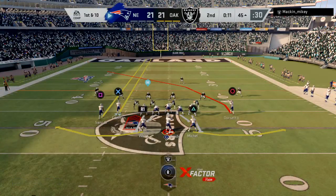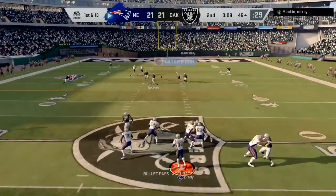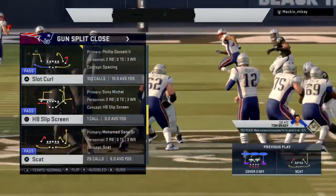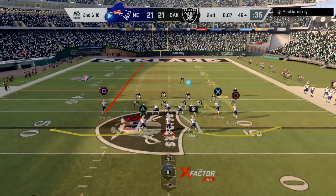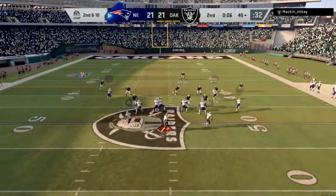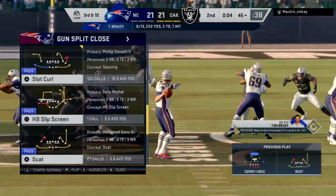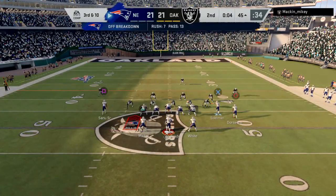Hey, watch the slant. From the gun, it's Brady. And nearly picked off there, almost intercepted. Instead, 2nd down. Brady's incompletion on 1st down leads to a 2nd and 10. Throwing again, Brady, and that will be incomplete. 4 ticks left here on the clock. He was looking for Mohamed Sanu there, and it's 3rd down.